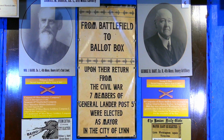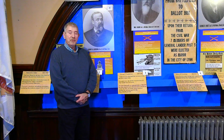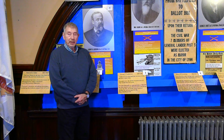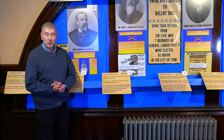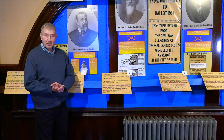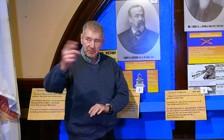In this display, we have all 7 Lynn mayors that belong to this organization. The first one to join right after the Civil War is Roland G. Usher, and his picture's over here. He was a paymaster, and believe it or not, that would be like a god to some of them, because he had the money. If you want your $13 per month regimental pay, you would have to see the paymaster. We do have his uniform in the building, and he was the 11th mayor of Lynn. So we have the 11th governor of Massachusetts and the 11th mayor of Lynn.